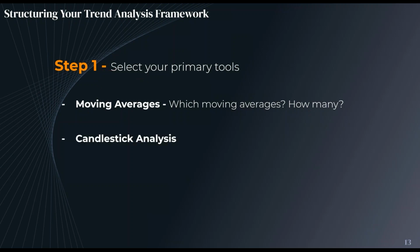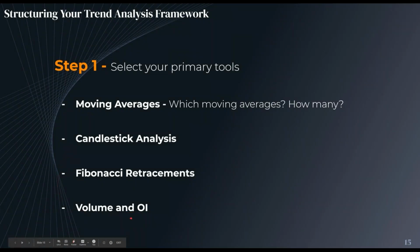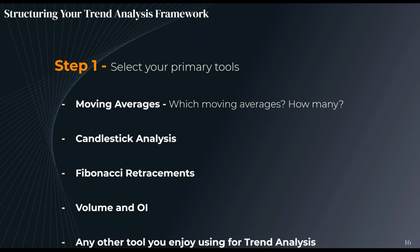For those of you who are a bit more discretionary as traders, you may want to incorporate candlestick analysis in your framework. Fibonacci retracements are very useful in conjunction with moving averages and candlestick analysis. Finally, volume and open interest can be useful tools as well. And do not forget you can use any other tool you enjoy using for trend analysis in conjunction with these, even ones I have not covered in this course. There is no right or wrong way to do this. Initially, we want to build consistency above everything.